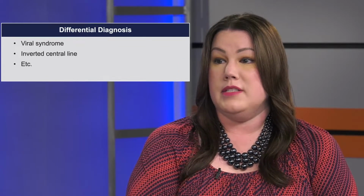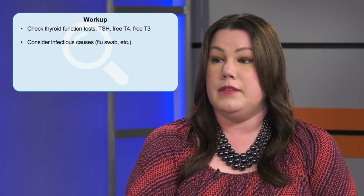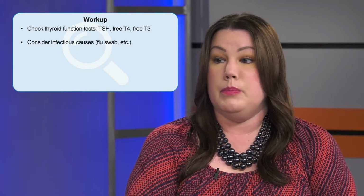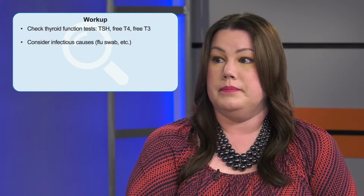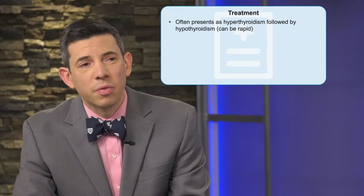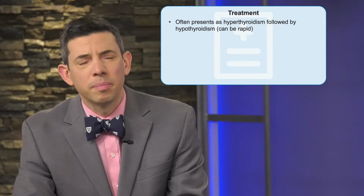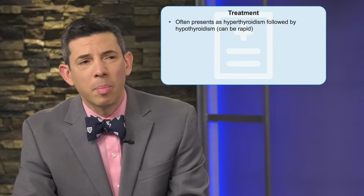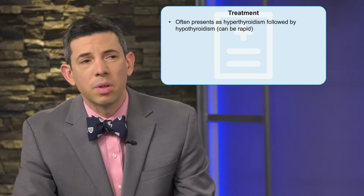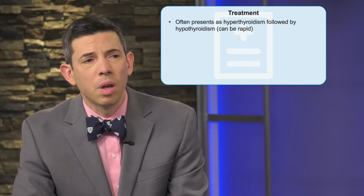For working these patients up, we would check their thyroid function test, a TSH, a free T4, a free T3, and we would consider infectious causes. Could it be the flu or something else going on? It's important to realize that thyroiditis often presents first as hyperthyroidism, followed by hypothyroidism. And that transition can be quite rapid. It's important that we check thyroid function tests every couple of weeks during that period to prevent the patient's thyroid function from dropping too low.